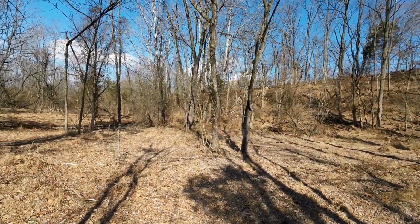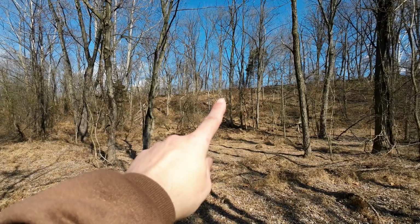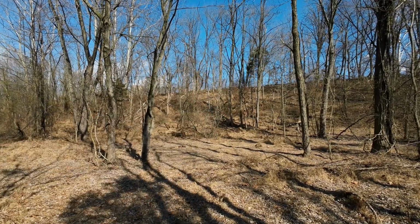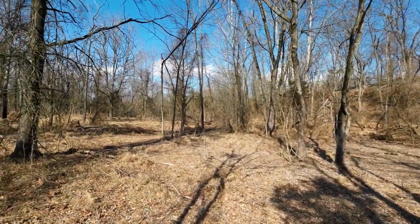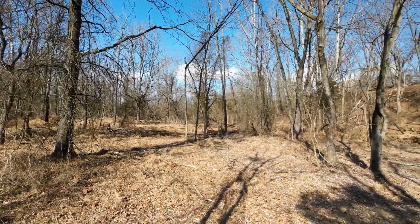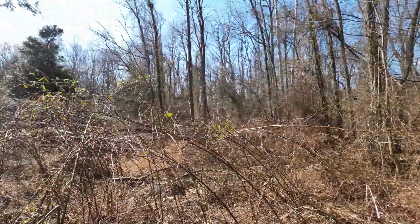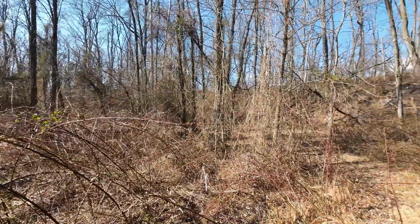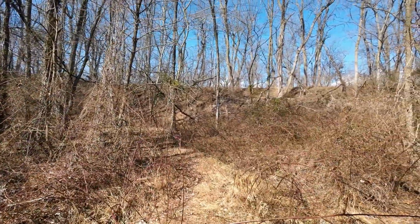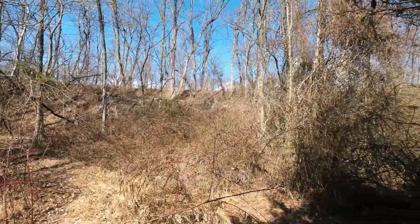And not seeing anything yet. The only thing I did see was a fox that I chased out, and he ran up the wall there and down the other side. But so far, no signs of one. All right, I am at the back of it here, and there is no signs of a weir, but plenty of coal silt that I see on the side of the wall there.